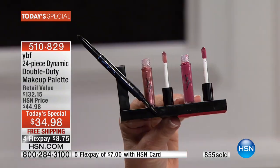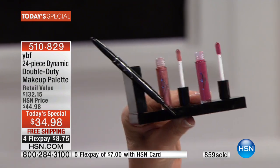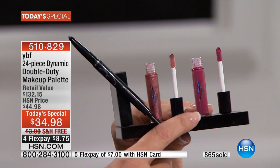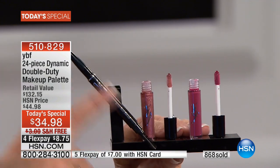That's what we took out of that pack, just so you could see the lip glosses. So that's a gloss, this is a gloss, and this is a lip lacquer. It's a lipstick, but in a liquid. And then you get the brow. So see, girls, it's everything you need. Add a mascara, you walk out the door, you're ready to go.